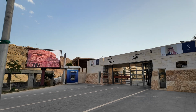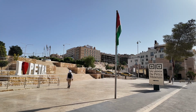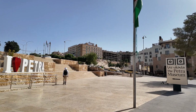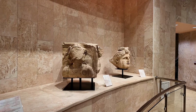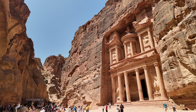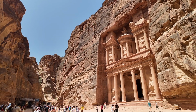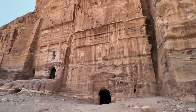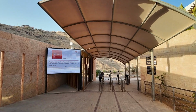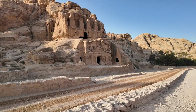No surprise, there's a lot that's been built since then. Plenty of new roads, new hotels, a visitor center, a high-tech museum, and enhanced visitors' facilities are all welcome additions. Although the Treasury is the most well-known site in the city, there's hundreds of other temples, tombs, structures, and caves to explore.